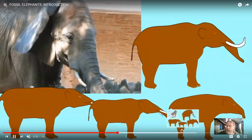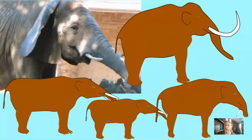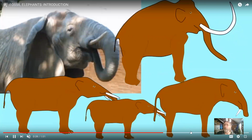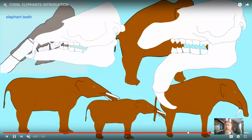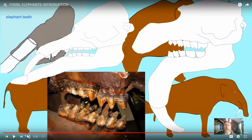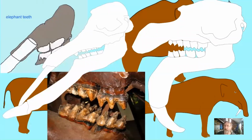The early elephants ate grass because they still lived in a warmer, moister world where there were more leaves and forests. So things like mastodons would be browsing elephants, which would eat leaves. The later groups of elephants to evolve, like mammoths and the elephants we have today, would be grazing elephants. So here is the teeth of a mastodon. That's good for eating leaves, while the elephants of today have grazing teeth for grinding grass.